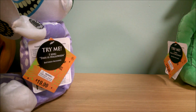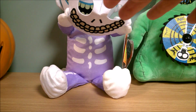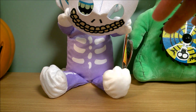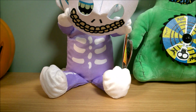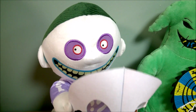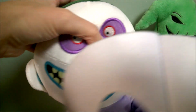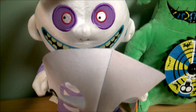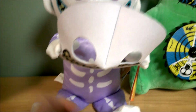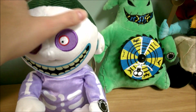Now I was actually on the fence about whether or not I was going to buy the animated plush this year, because it's all the same characters that they've been doing, except Beryl is new, so I did buy him. I was going to buy him regardless because he's new. But he's got the seam down the middle of his face, which is kind of weird. And, let's see what he does. Oh, whoa.